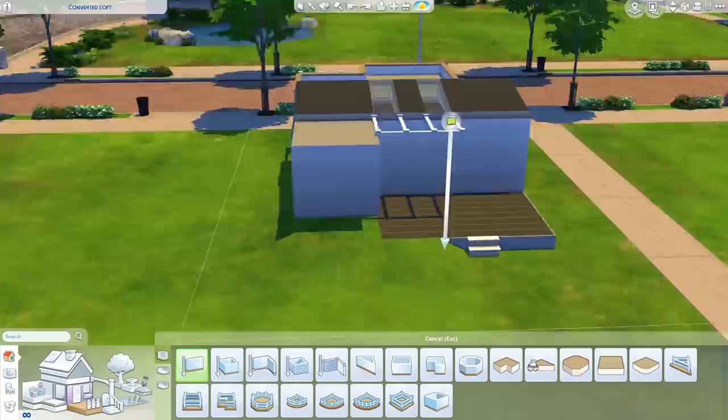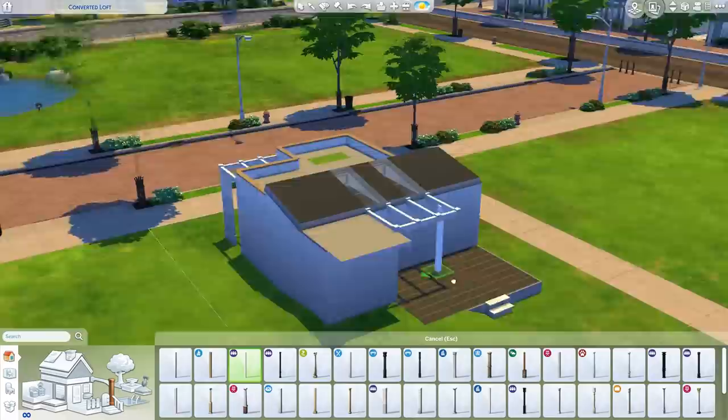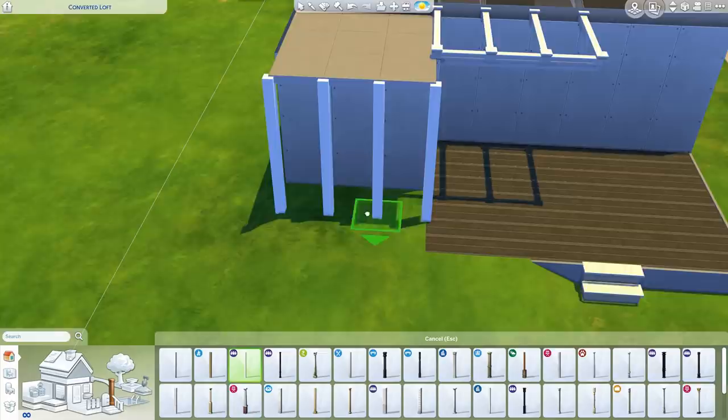Not going to use those though. I'm going to use that column from the front. Whoops. Column from the front. We're going to put it here. Here. No. Oh. I feel like four is too many.